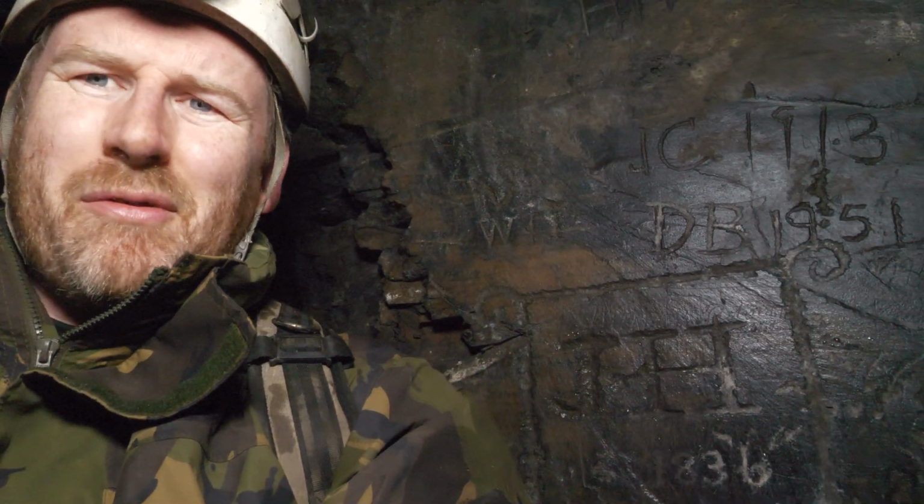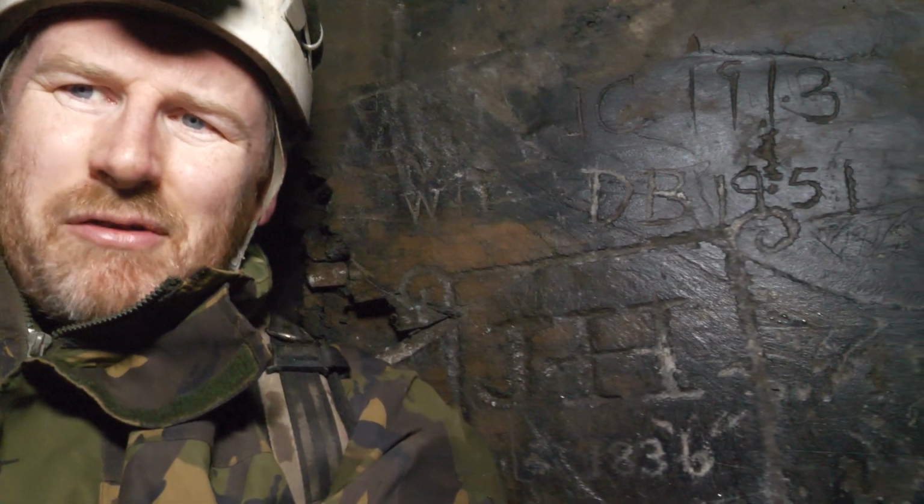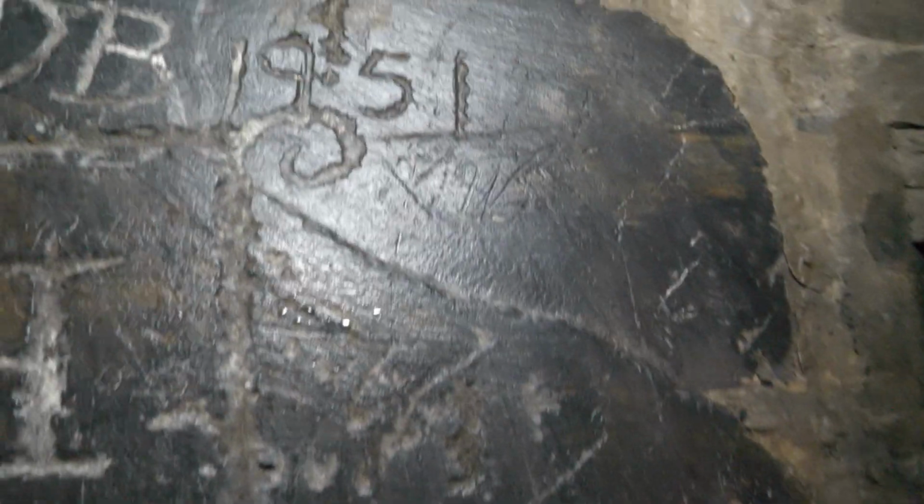As you can hear, in a solid stone piece. This must have taken some carving, because you hear how hard it all is down here. Anyway, I'll spin the camera around so you can have a look and see some of the dates and things. So it does vary a lot.